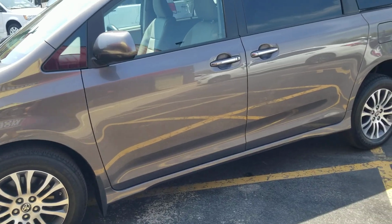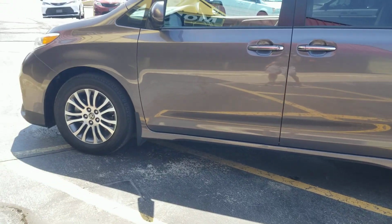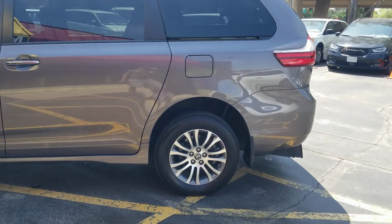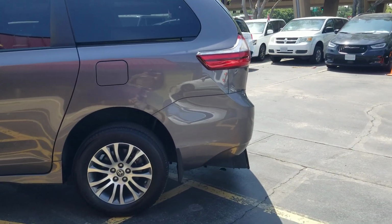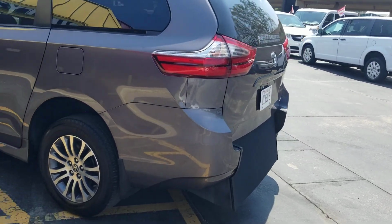You hear me talk all the time about how we can save you $5,000 to $10,000 on your next wheelchair accessible van. How we do it is simple. There's no magic trick to it. It's low overhead. We're right here in the middle of the country, Wichita, Kansas. That allows us to do free shipping anywhere in the lower 48 states, which obviously saves you money.